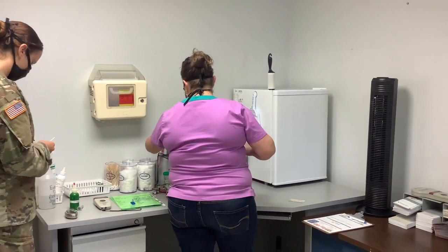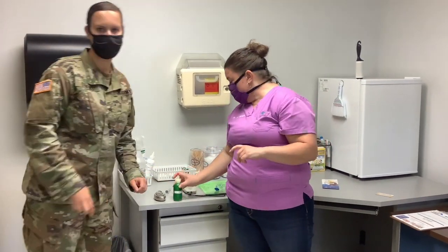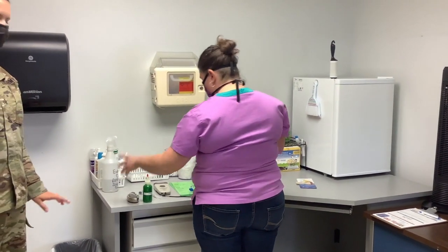And we are going to do a distemper parvo vaccine, so we're getting that ready. We're going to do a little bit of liquid dewormer for her because it is very, very common for puppies and kittens to have intestinal parasites. Intestinal parasites are found pretty much everywhere.